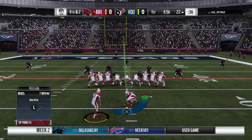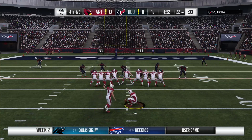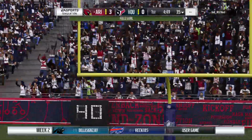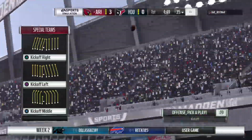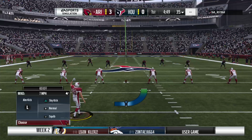Now Jason Sanders for the field goal try. It's a 39-yard attempt, right hash. Sanders' kick is good, and the Cardinals have the first points. It's 3-0. They got the interception, but very little movement after, and that forces them to settle for 3.